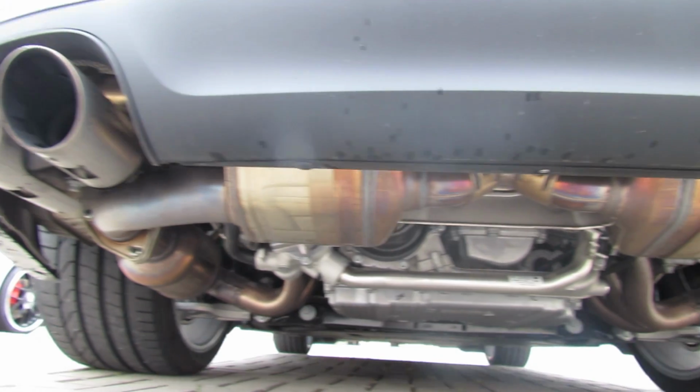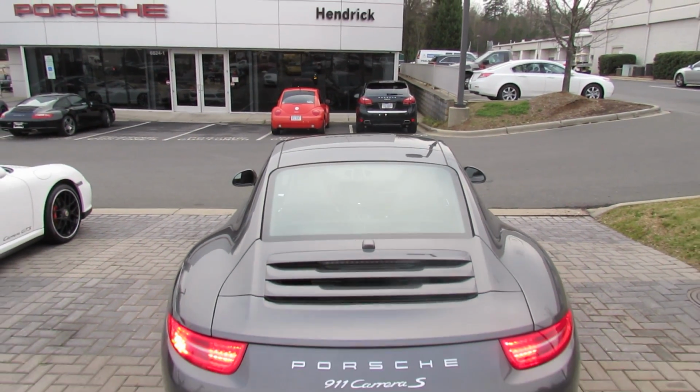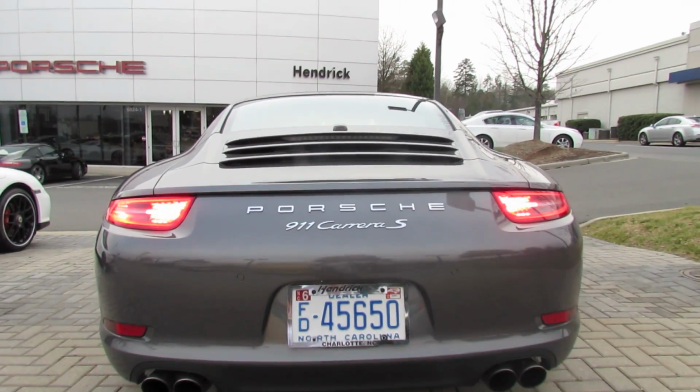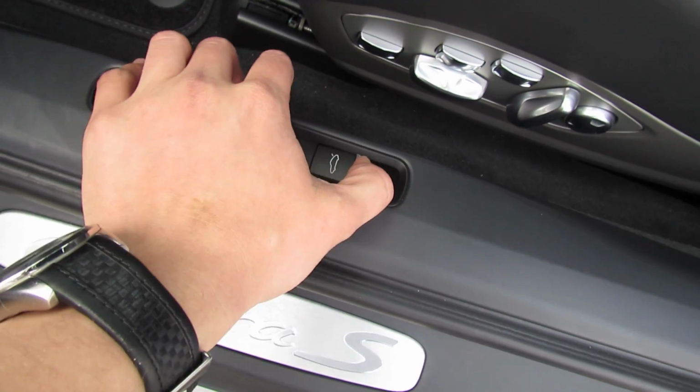Large pronounced sport exhaust, as well as a broad rear deck with new engine cover design that no longer houses the rear spoiler, and I'll show all that in just a second. Okay, pop the engine cover.